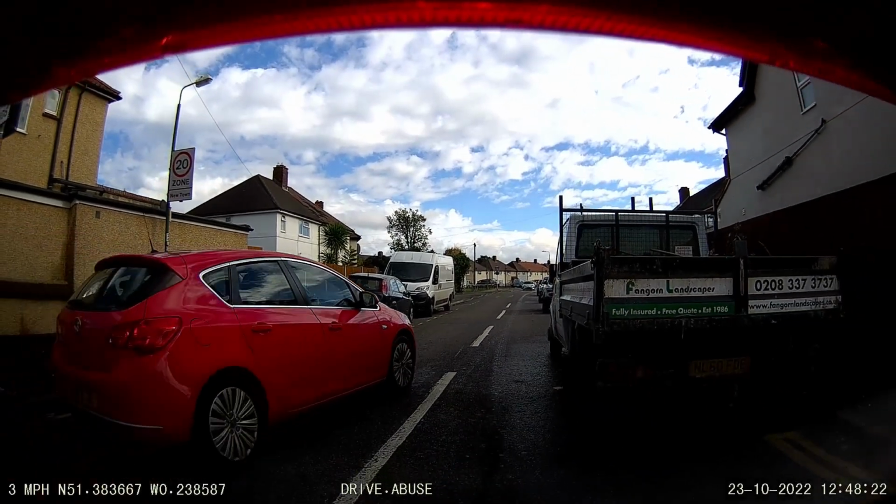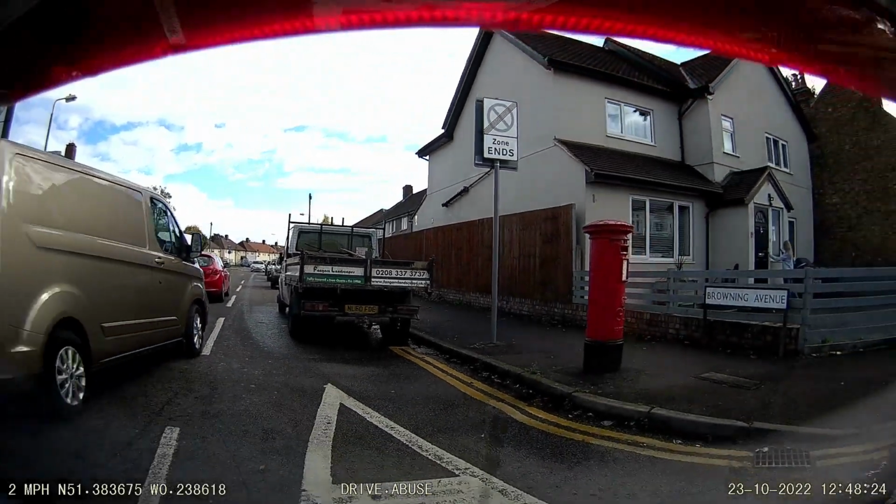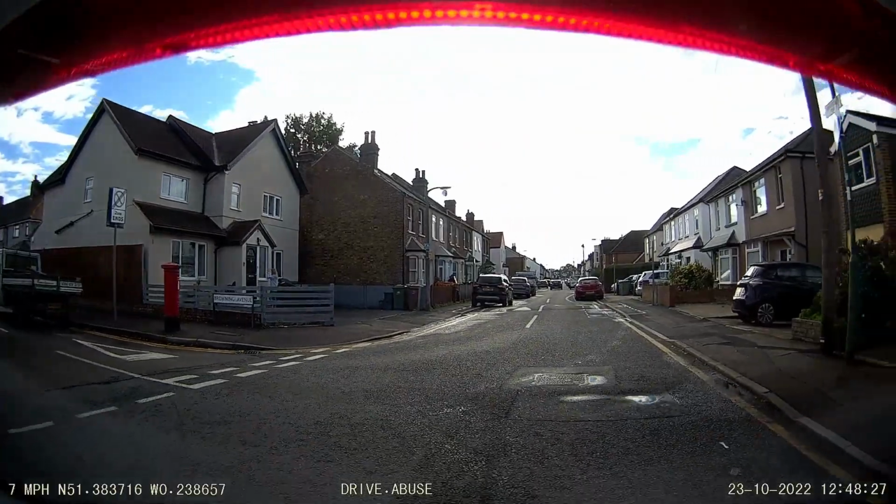As he goes through, you can see for some reason he doesn't use that gap there, and he gets really close to that car on the left for some peculiar reason. So the reason using the road a little bit better than that. Not too sure why he did that.